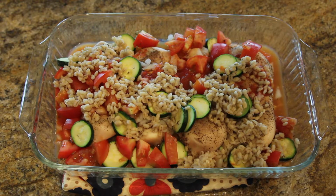Today's recipe is a 1-dish chicken and grain meal. The chicken breasts are cooked in broth and spices and mixed with nutty, flavorful grains and hearty vegetables. This recipe calls for very simple ingredients and only uses 1 dish, which means less mess.